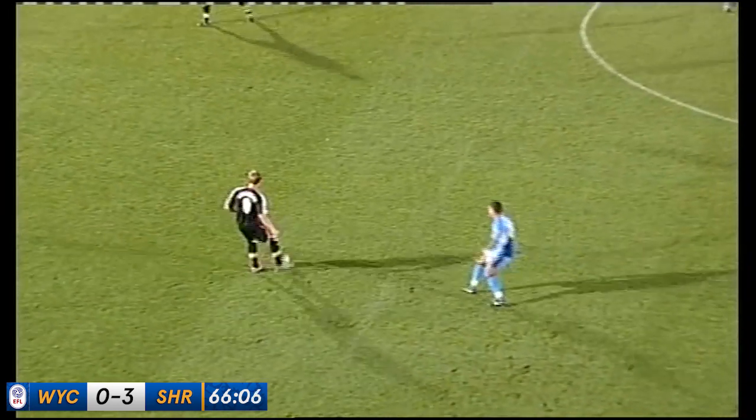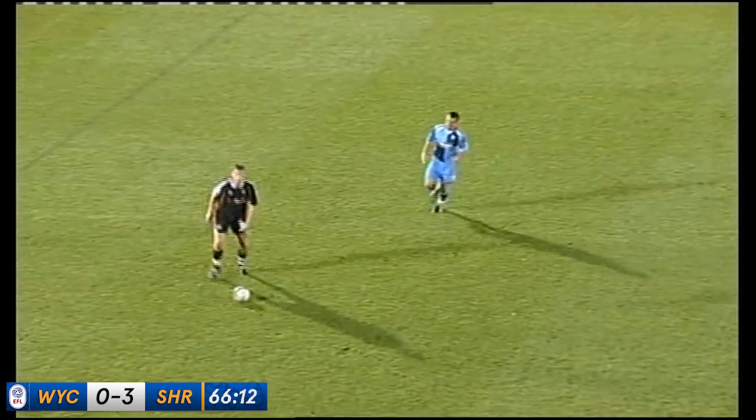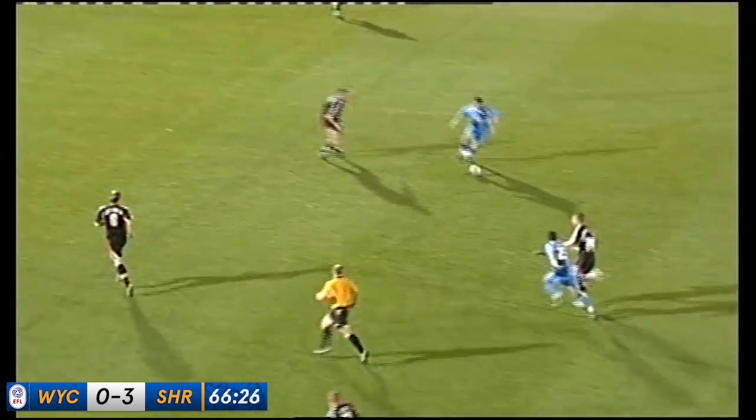But it's just been an all-round good team performance. You saw it there for that Wycombe corner. Kevin McIntyre just bustled his way to get that ball at the near post, and that's the kind of attitude that Shrewsbury have when they're away from home with a third of the game left, 3-0 up. But McIntyre really using his strength and his presence well to win the ball back from that corner. 3-0 to Shrewsbury here.